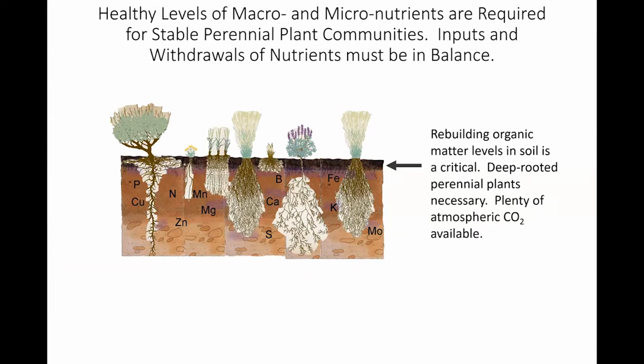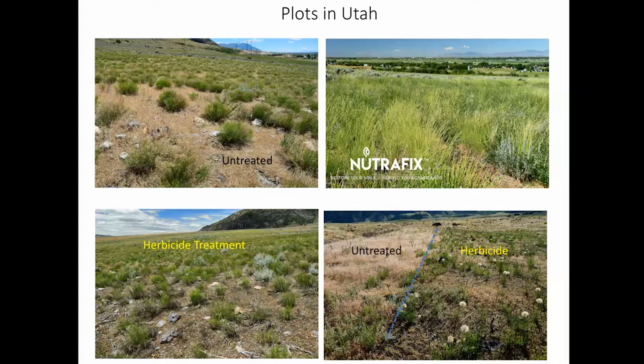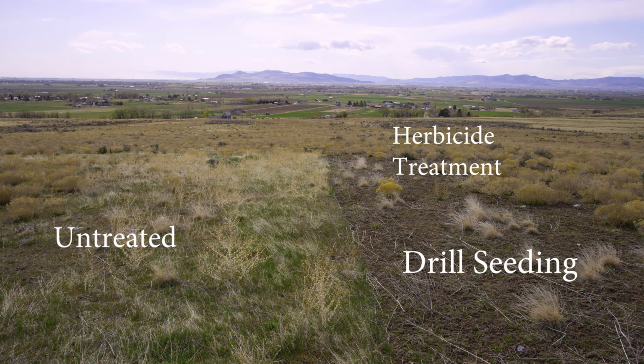To have a healthy plant community, we have to have a healthy soil, and that includes adequate levels of macro and micronutrients. With the herbicide treatments, they've been effective in controlling the annual grasses at this site. They have been drill seeding this and had essentially zero success. So their perennial grass cover is typically a few percent in the herbicide treated areas.